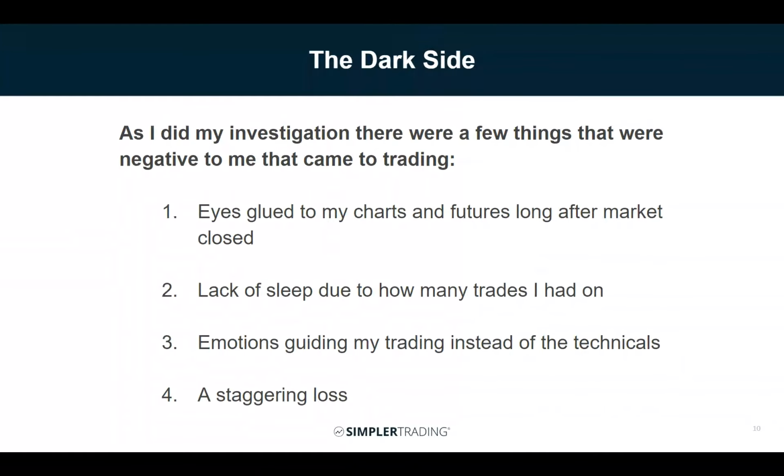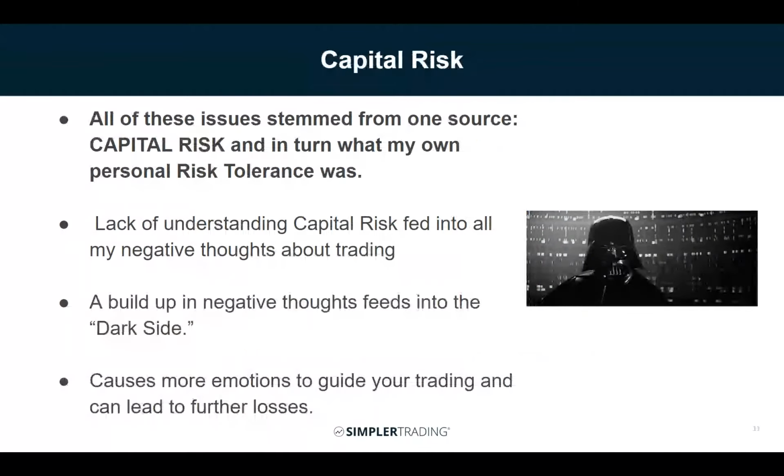And so I knew that there had to be a solution to getting out of this dark side of trading. And I realized that all of the issues ended up stemming from one source for myself, and that was capital risk, and in turn, what my own personal risk tolerance was. And definitely for those of you who answered yes, that you might be similar, fretting how many positions you have on or continuing to check futures, I certainly suggest taking a closer look at your capital risk and your personal risk tolerance.